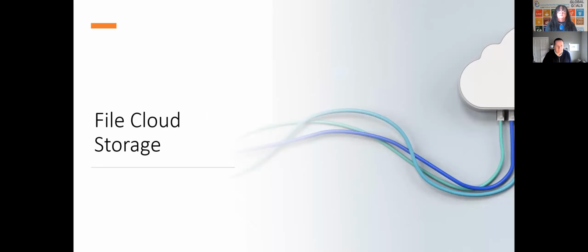Okay, so file cloud storage. You're all more than likely familiar with this to some level, where you're storing your files on a Dropbox or OneDrive or Google Drive. A lot of us now are using our tablets and our mobile phones for work purposes, where we're storing things to the cloud. Where it becomes important is in the not-for-profit sector, for a community voluntary organization with volunteers, where you have a number of people involved in the organization.